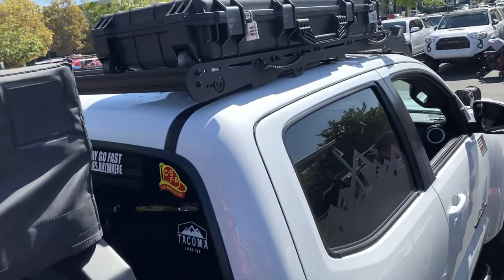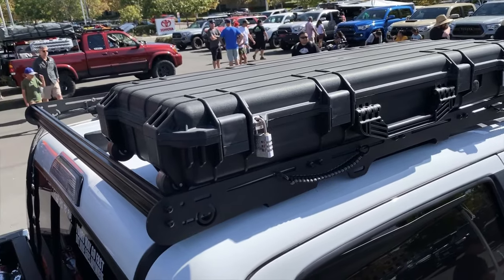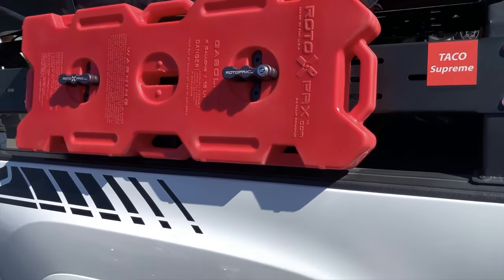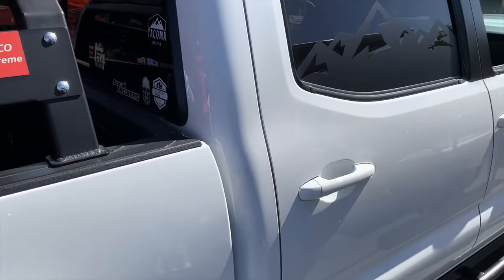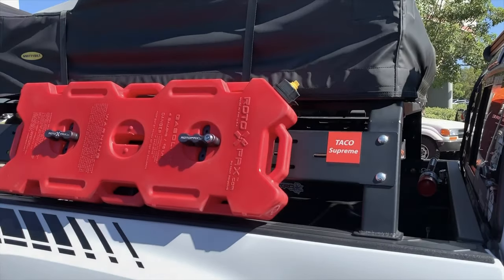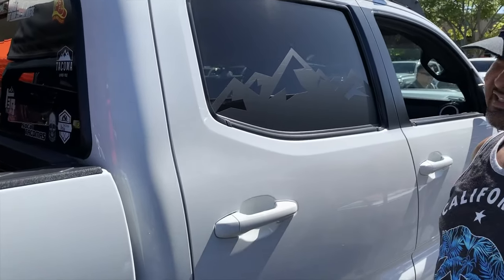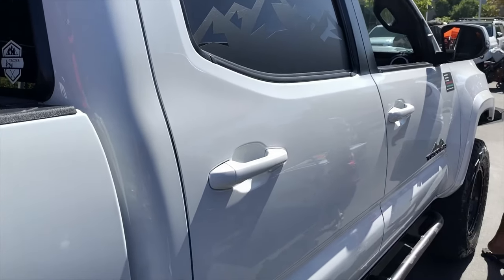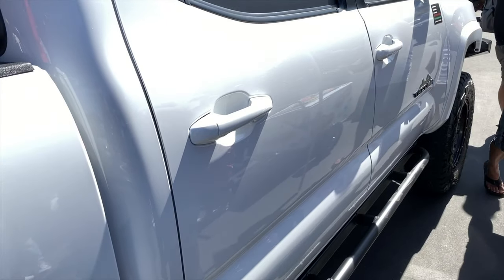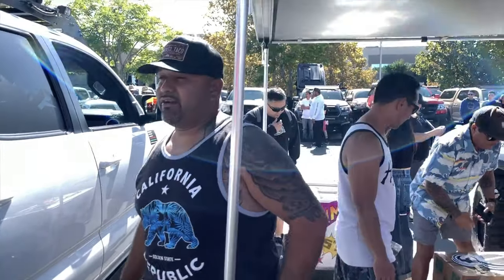This box up here, I have a lot of recovery tools, straps, tools, anything that could help me get out of trouble up there and help anyone else out there too. Right, when we go off road. And what type of rack are you running? I am also running the RCI rack. LCI? Yeah, RCI. So yeah, that's for the long bed. Love it. I did a lot of research on them, and I think their product is really great. I have no complaints on the RCI rack.